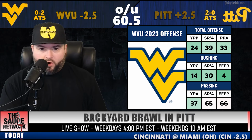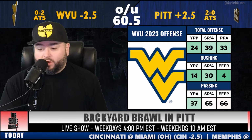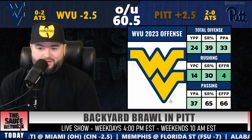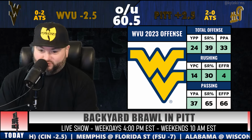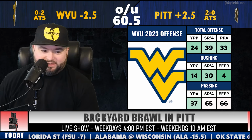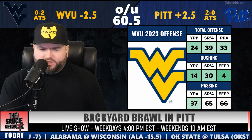All right, like I said, West Virginia's on the road at Pitt for this one. Pittsburgh's a short home dog here, plus 2.5. Totals all the way up at 60.5, which is a reflection of the new Cade Bell run Pitt offense, which is fast and high-powered, apparently. So, totals up at 60.5.